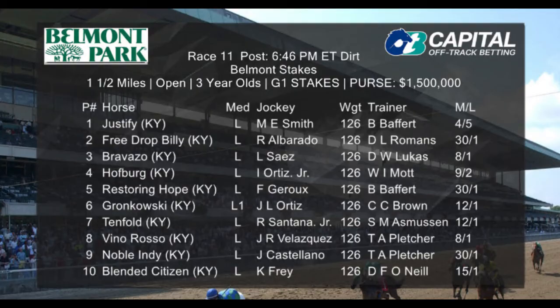You have to like that work on May 31st. Going the mile workout, 1:42 and 3. That's a stamina-based workout in here to try to get the 1.5 mile distance. But again, this horse is one of 2 horses to me that has been a wise guy, buzz horse coming into it.